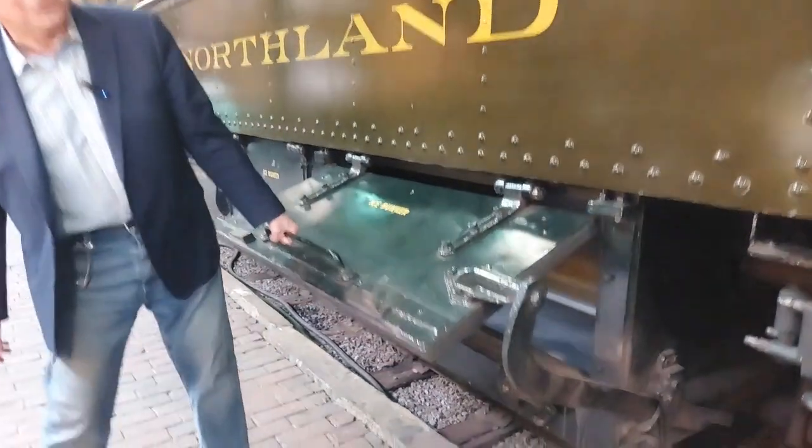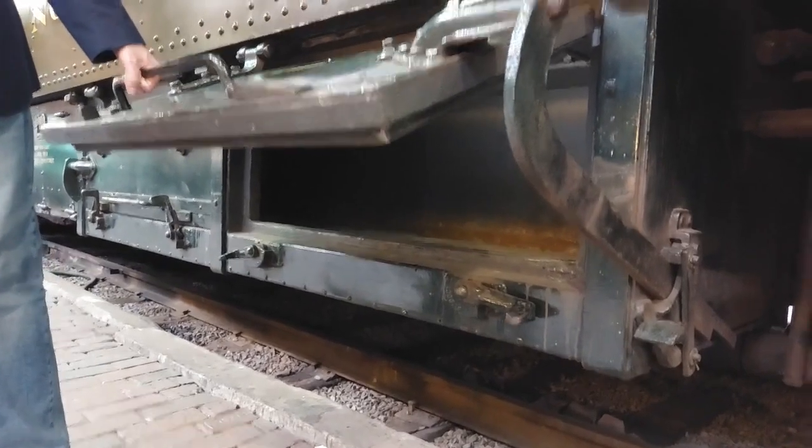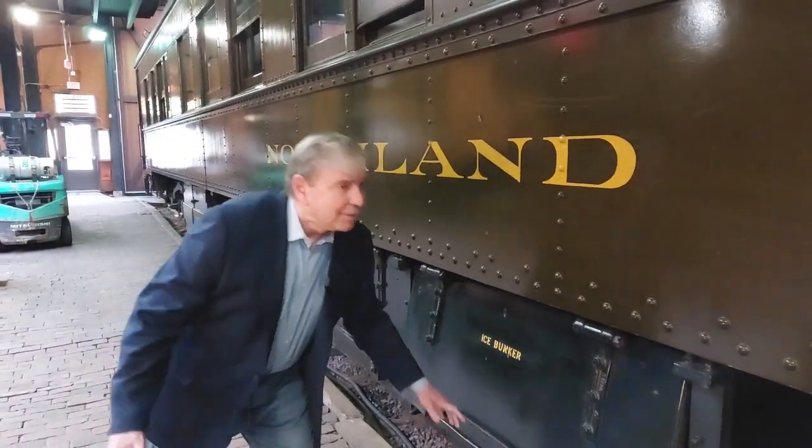In here, 2 tons of block ice. Around that, circulated air and polypropyl, and then as the train was moving down the tracks, that cool air was forced up into the compartment, chilling the car. Was there a thermostat? No, it was either on or off. 2 tons of block ice in each compartment meant 4 tons of ice. That's a lot of ice.